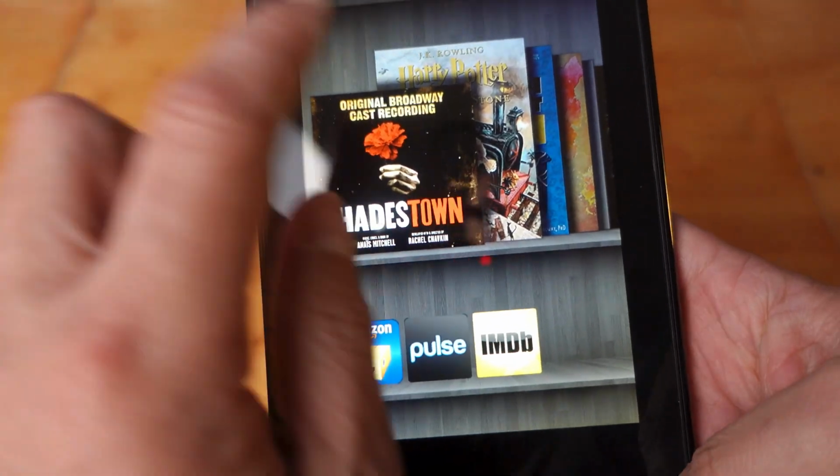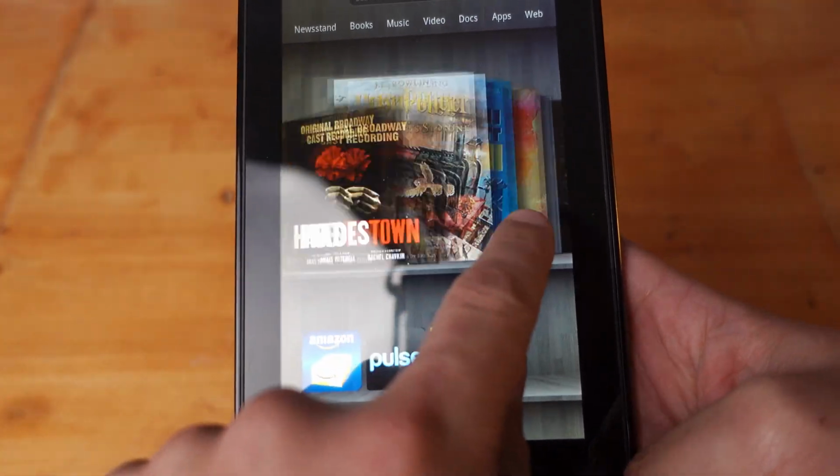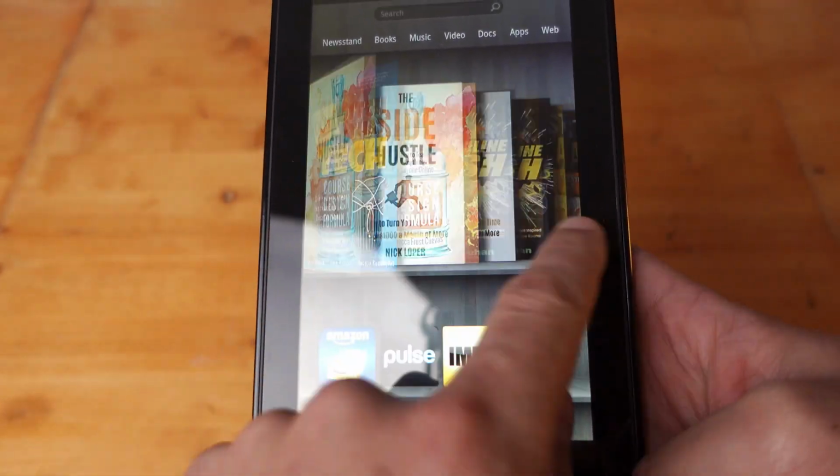You can see that the scrolling is not all that smooth. It's a little jittery from time to time. But again, for a 9-year-old tech, it's not bad.